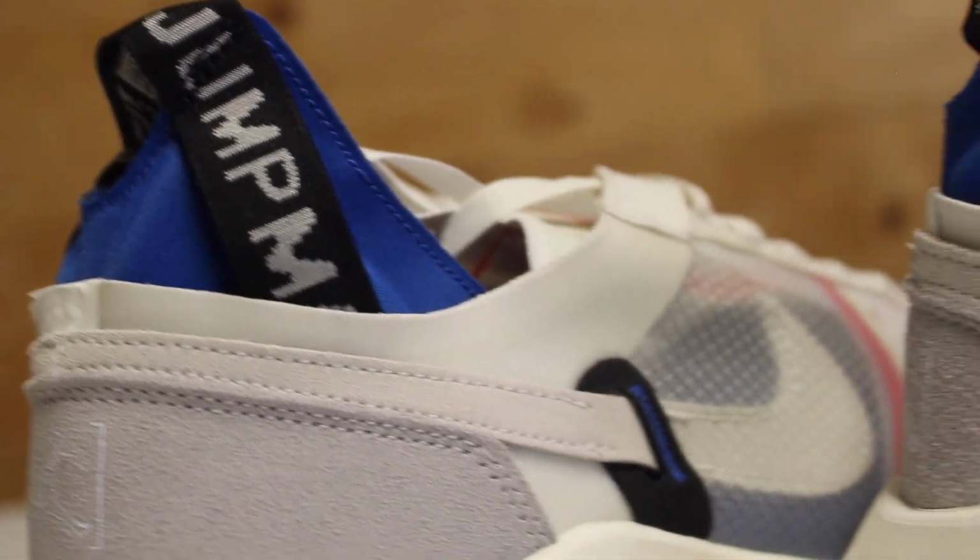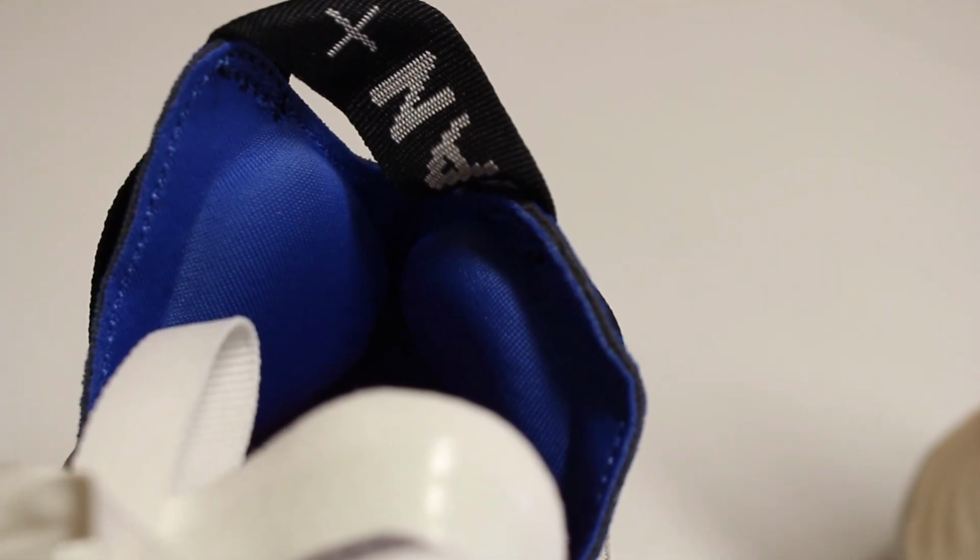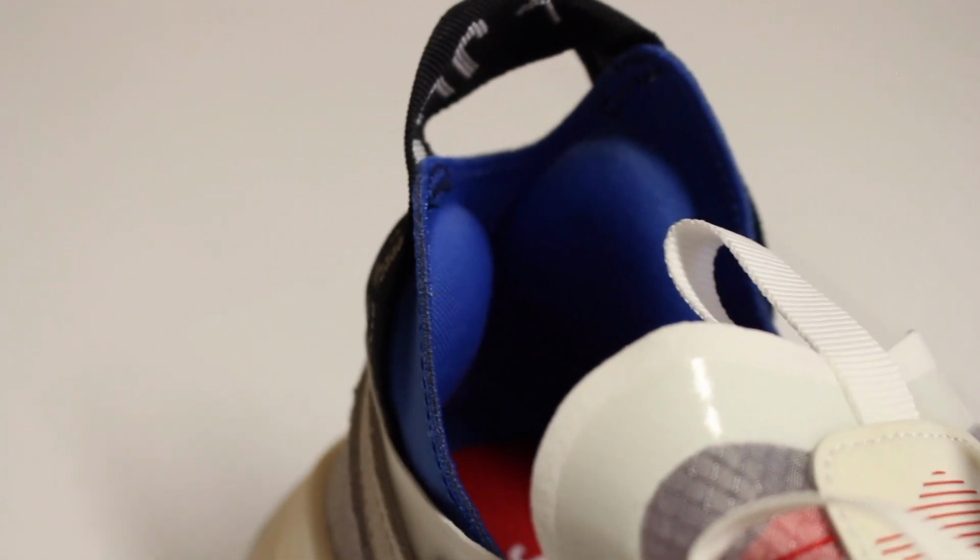Another unique detail to the shoe was the Jumpman branding on the ripstop pull tab that's found on the collar, right on the lockdown heel cup that's found on the back of the shoe.